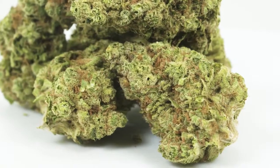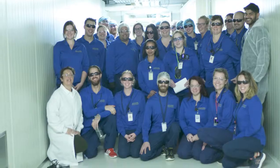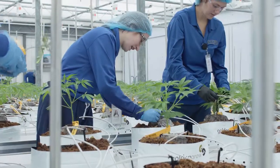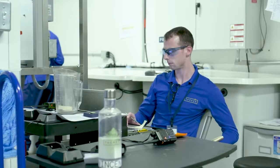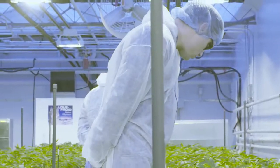For us, the number one thing we look for when we hire employees, and we've hired over 100 of them in the past year here, is passion for the plant. So you don't need to use cannabis to love cannabis, but you need to love cannabis to work here. We have a strong passion for the plant, and I think every employee expresses that in different ways. Some express that very scientifically, some express that through the detail of their work, and some express that through singing to the plants and talking to the plants.